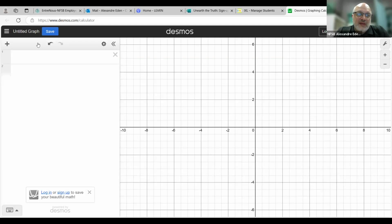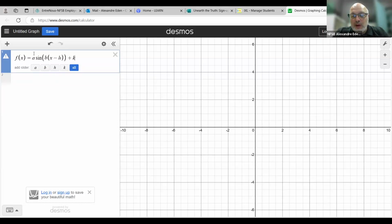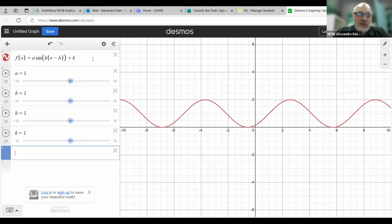So for example, let's say we wanted a sine function. So I could put f of x equals a sine b h plus k. So now we have all 4 parameters being shown. Great. Well, in this case, we're going to add our sliders and we'll see what happens with each one.